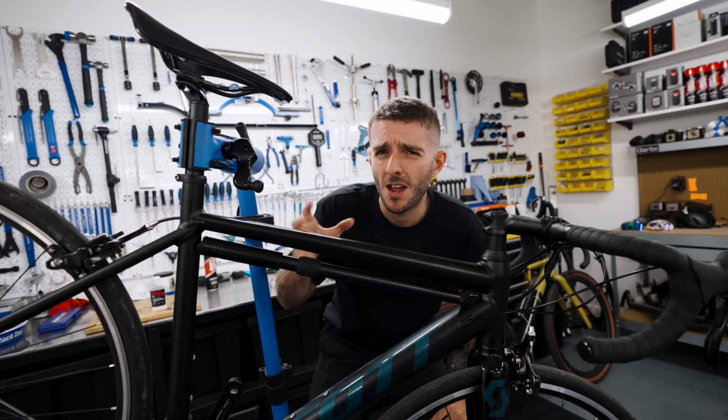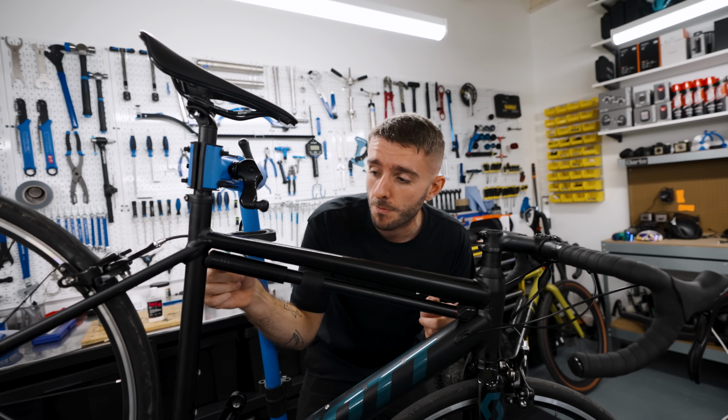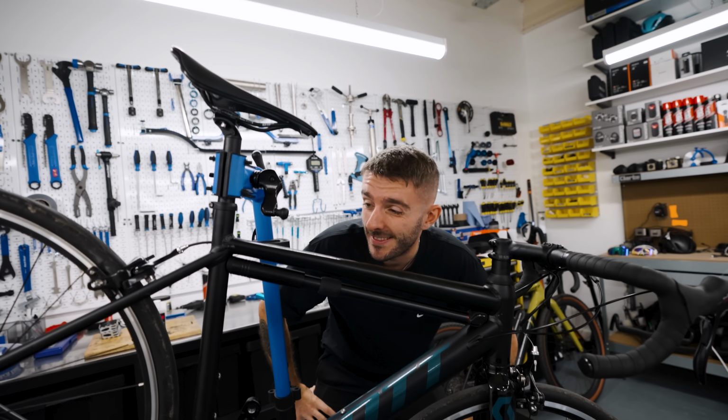On some frames, if you have like an aero frame, it won't be quite as neat, but essentially it means you can have a full length pump on your bike at all times and it doesn't get in the way of anything. You've put it on upside down. Now it's on the right way, even better.